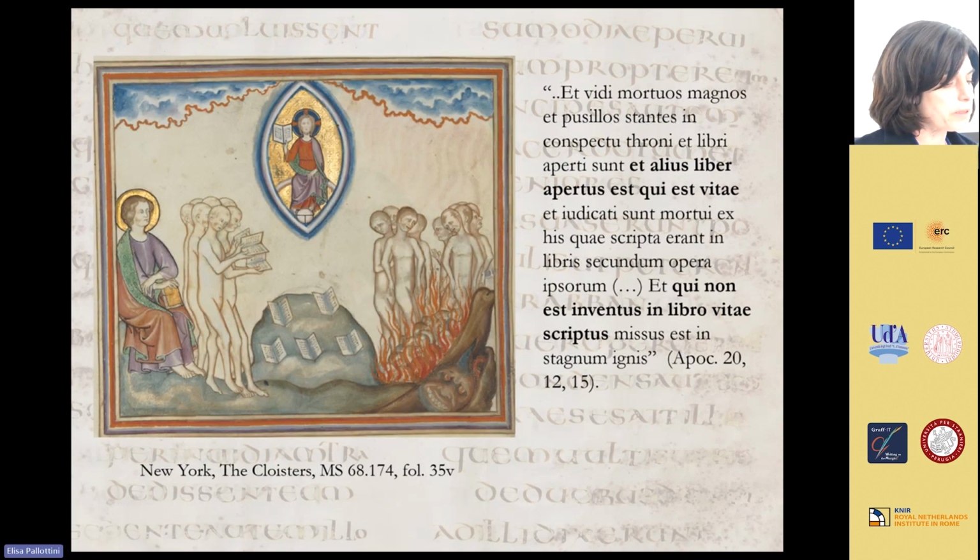And I saw the dead, great and small, standing in the presence of the throne, and the books were opened, and another book was opened, which was the book of life. And the dead were judged by those things which were written in the books, according to their works. And whosoever was not found written in the book of life was cast into the pool of fire.